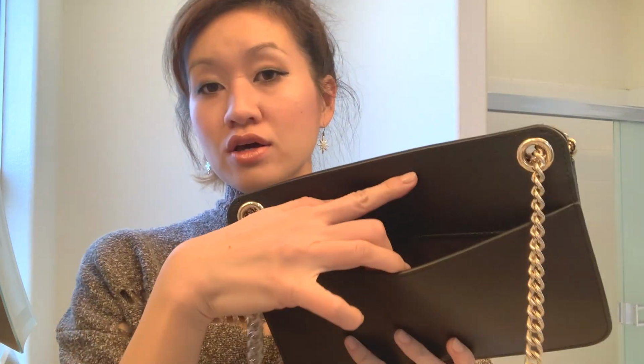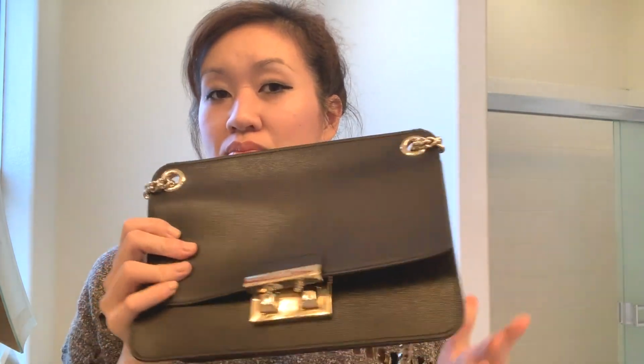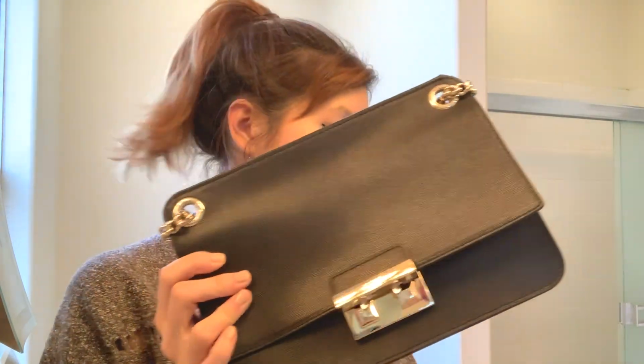Obviously, when you are using a smaller bag, you can't fit everything in the kitchen sink like you can with a tote bag, but you can definitely fit your wallet and all the essentials like your phone and your keys. And they also have an additional pocket on the back. So I think this is a really great bag to look into, especially if you don't want to fork out a lot of money and purchase a Chanel or Louis Vuitton or Gucci.